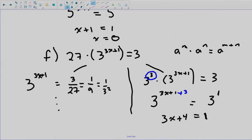Okay, so because I noticed that 27 could be written as a base of 3, and knowing that my exponent laws allow me to combine bases that are the same, then that's the way that would work. Okay, so that's question number 10. I did the first one and the last one. That should be more than enough if you're struggling with that at all.